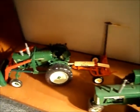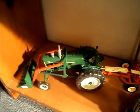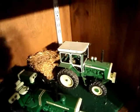The Oliver 540 corn planter was a good planter, but it liked to break a lot of drive shafts. I've done a lot of work on it to keep that one going.